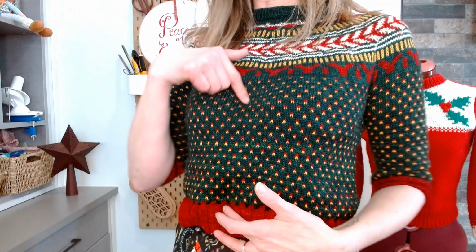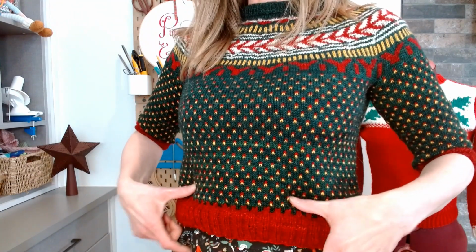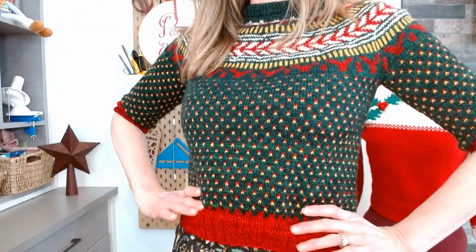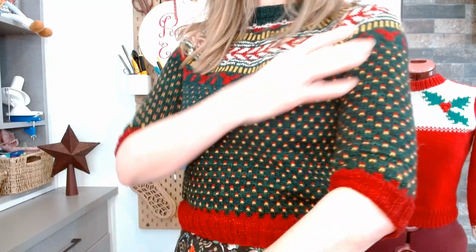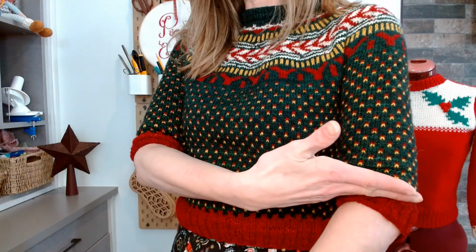I did customize this pattern a little bit. A few modifications. I lengthened the bodice by adding extra repeats, more ribbing. I decreased the amount of stitches before I started the ribbing, and I added longer sleeves.